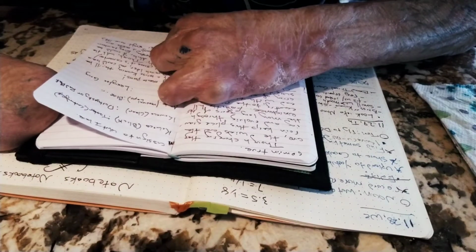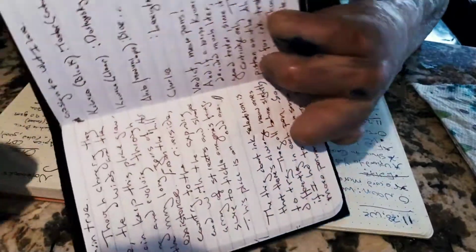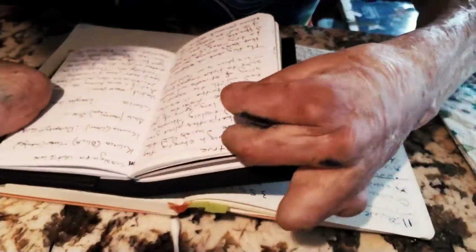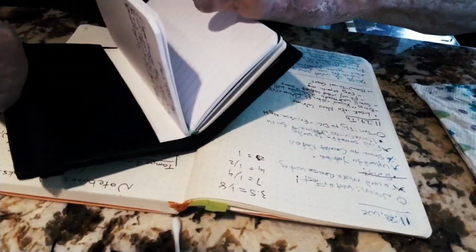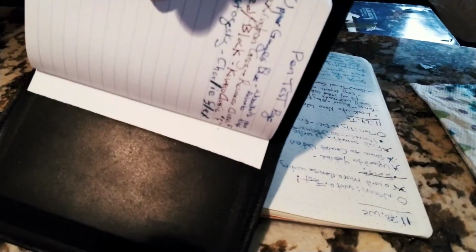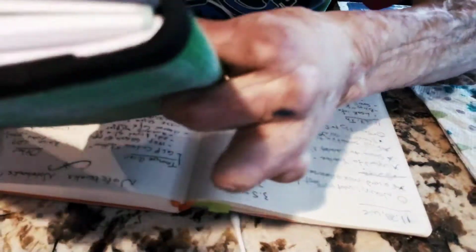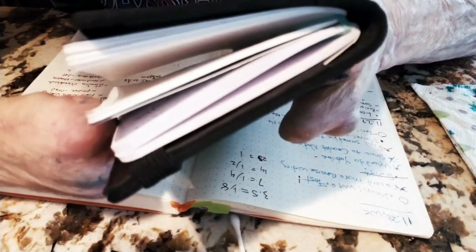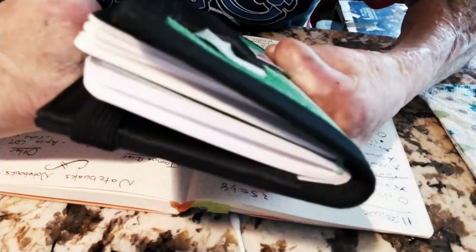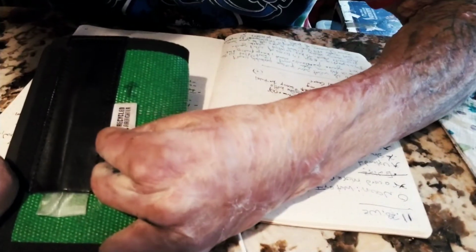But when I have the opportunity to have actual fountain pen friendly paper in here, why wouldn't I? I mean, it just slides in the back. And then you can see that green right there. That's a bungee cord, and that's what's keeping them together. It's got an elastic closure strap, and a little pen pocket on the front.